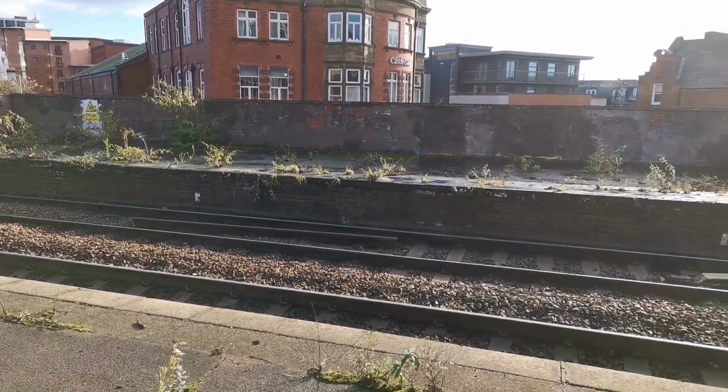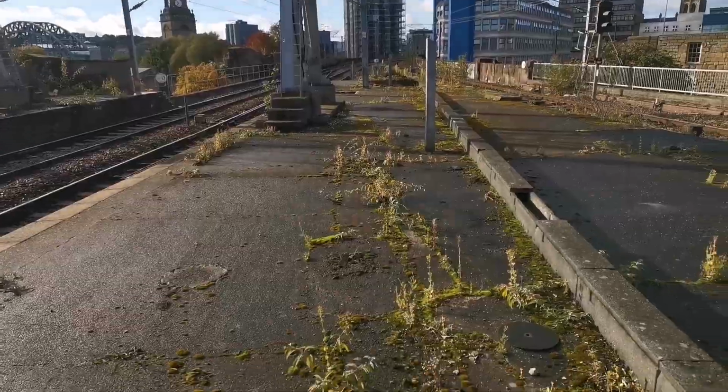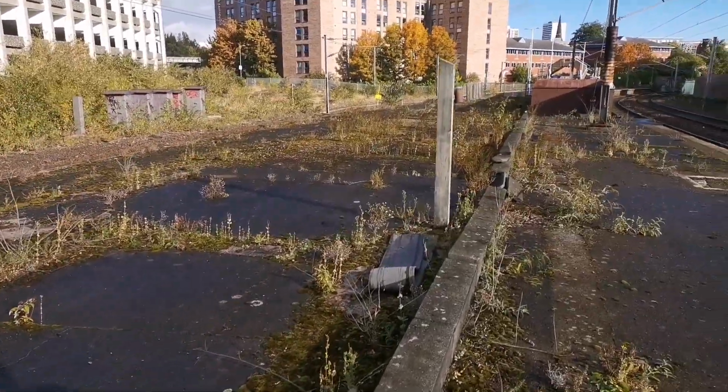And this is the old platforms. We've just been underneath them. Can't see where the bricked out bit is. Can you see where the bricked out bit is? I can't.